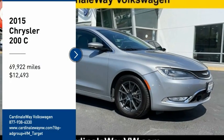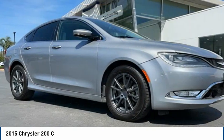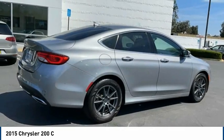Looking for the right vehicle? Check out the 2015 200. This mid-sized sedan from Chrysler is loaded with modern comforts. Thicker seats, LED lighting, and noise dampeners are just a few.